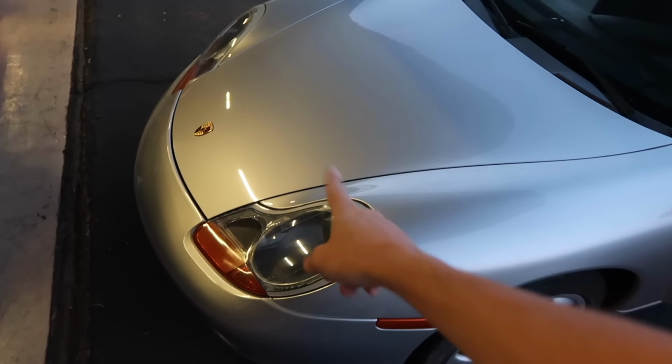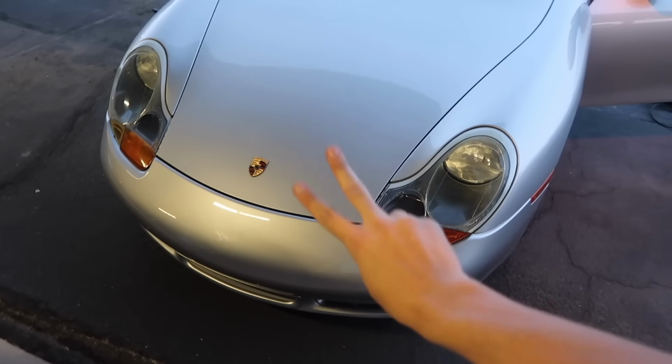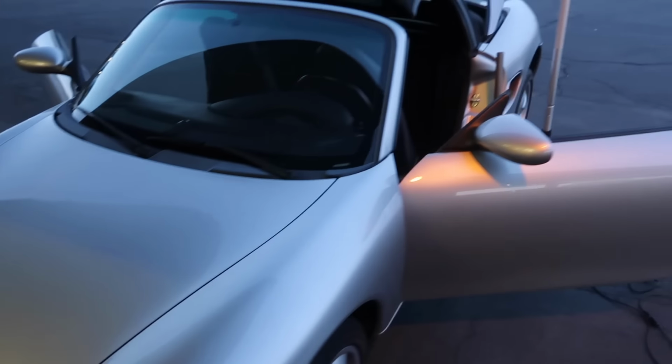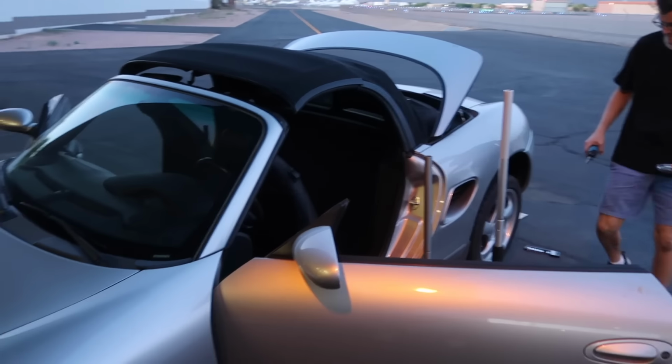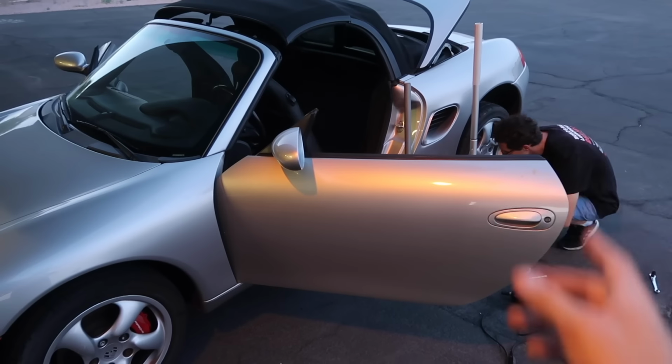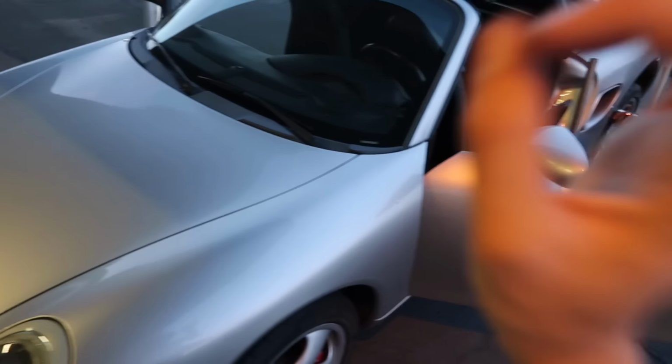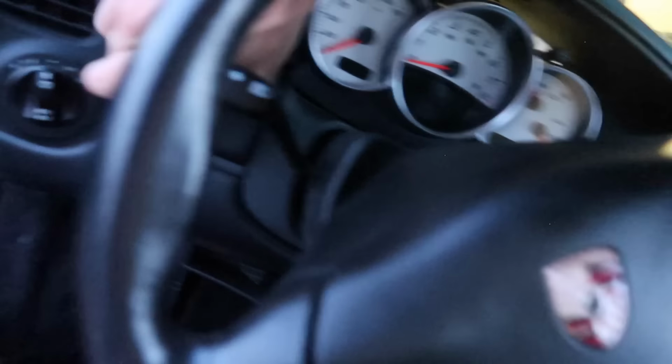Look at that paint, 59,000 miles. I think two owner, clean Carfax, clean title, never in an accident. Not bad. The only thing going against it is it's from the East Coast, so some of the bolts, clamps, and fittings are a little bit surface rusty. Okay, let's check my work.